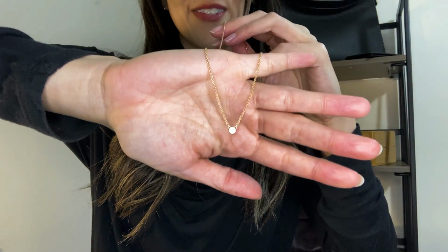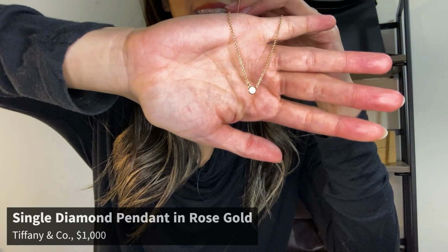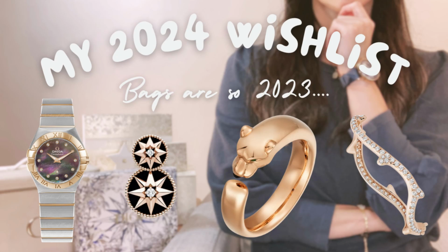The newest addition to my little necklace stack is from Tiffany, and it is the Elsa Peretti Diamonds by the Yard single diamond pendant necklace in 18 karat rose gold. Now, I talked about how I wanted one of these in my 2024 wish list video. So yep, we did manage to check this off the list.